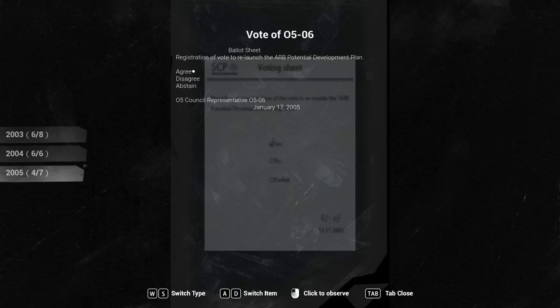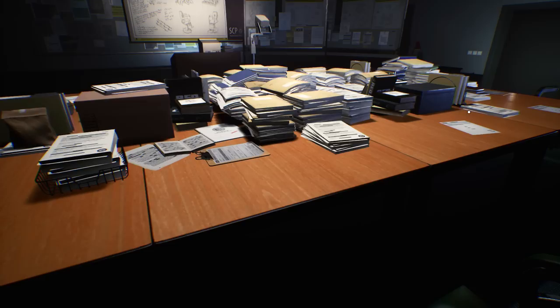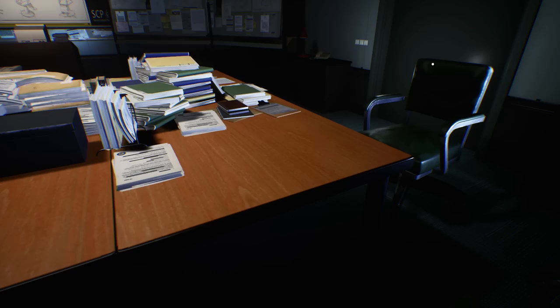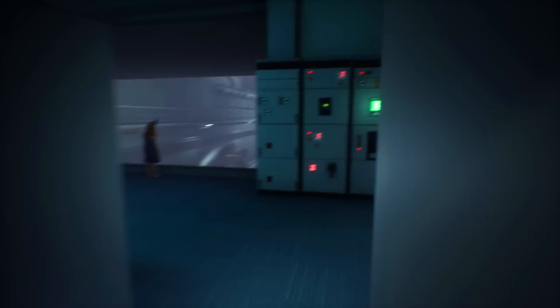Yeah, that was 0506, who agreed with this, it seems. Alright. What about this? 0507 also agreed. 0509 agreed as well. Okay, we got a majority decision here. 0511 abstained. Didn't disagree, but abstained. Okay, fair enough. Right. Okay, that's 7 out of 7 in 2005. I found all the documents here, so let's get out, shall we?